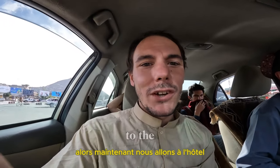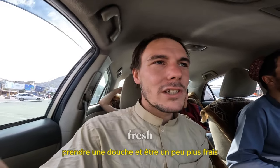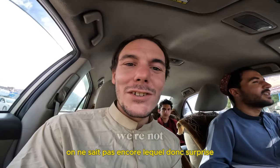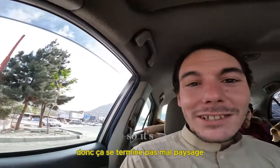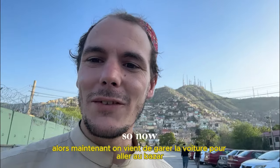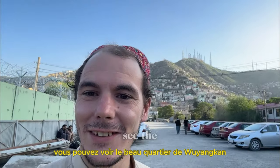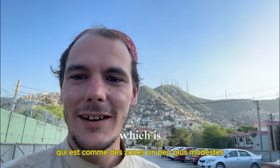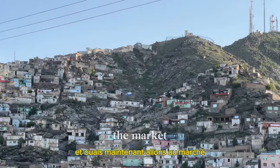So now we're going to the hotel, take a shower and get a bit more fresh, and then we're gonna visit some areas in the center. We're not sure which one yet. So surprise. So it's changing quite a bit, the landscape. So now we just parked the car to go to the bazaar, and behind me you can see the beautiful neighborhood of Bamyan, which is in the mountain, which is like a bit more modest areas. And yeah, now let's go to the market.